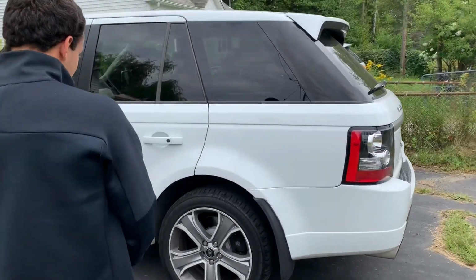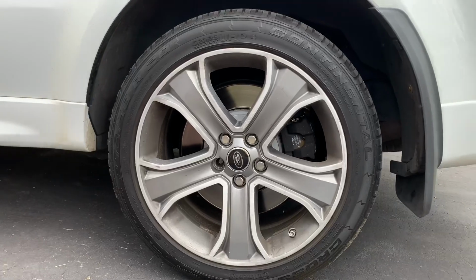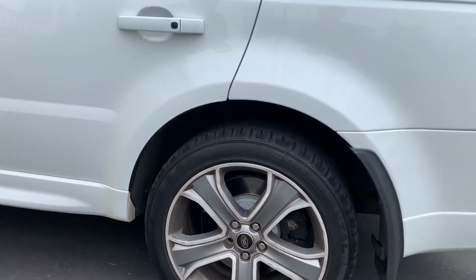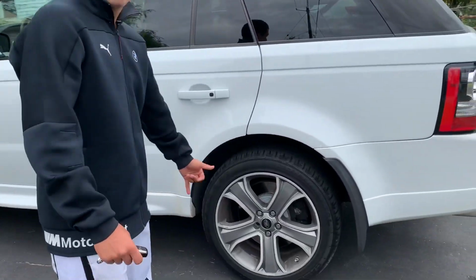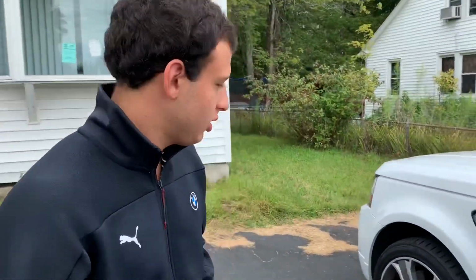You got these massive looking rims, but they're not really that big. They're 20-inch. I'm pretty sure you can go higher, but I'm not sure because I can't really find all that much about this car because this is a 2013 and it is an autobiography. We have Brembo brakes on this car. Really big, really good brakes.